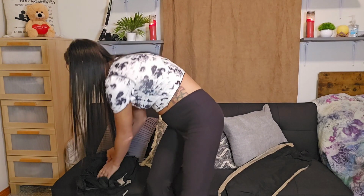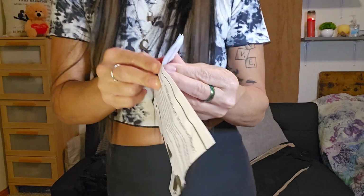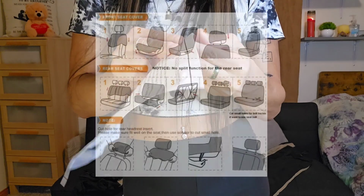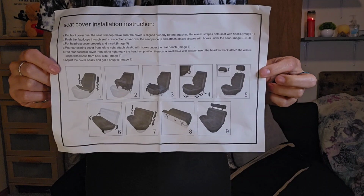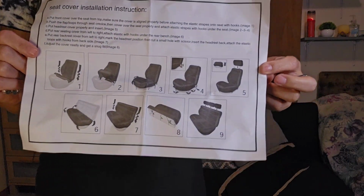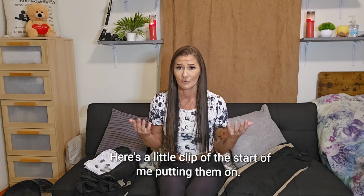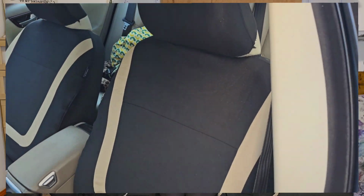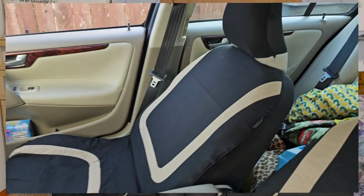And then we do have the instructions here, which I think is very good that everything has come with instructions, because on some sites we all know it doesn't come with them. So here are the instructions, and it tells you exactly how to put everything. But I'm really excited for them, especially getting a whole bundle for your car for less than $20. That's amazing. I couldn't find that on any other site I went on.